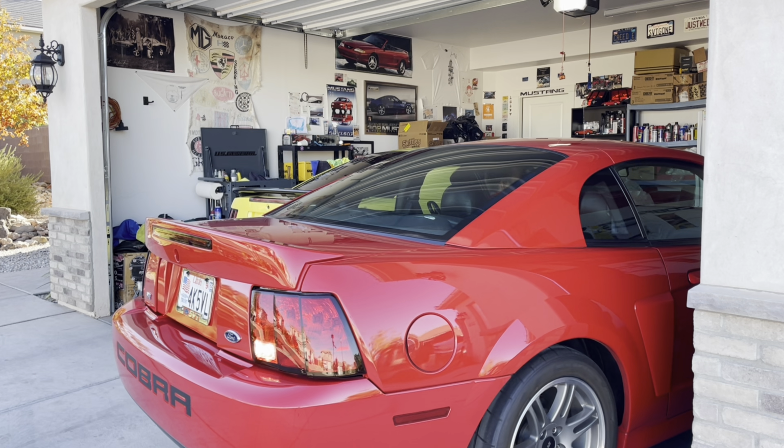So I've been daily driving the GT. I've been enjoying this car a lot. It's really nice to walk out to it and see it there. I love the bullet wheels. I think it's a fantastic car. I love the way that it looks in the sunlight too. My wife drives it a lot too because it's automatic, so she's been enjoying it.